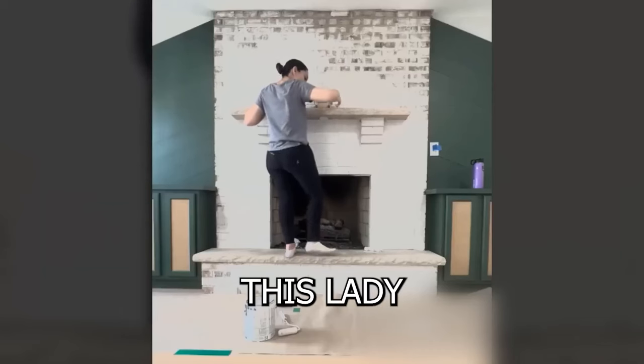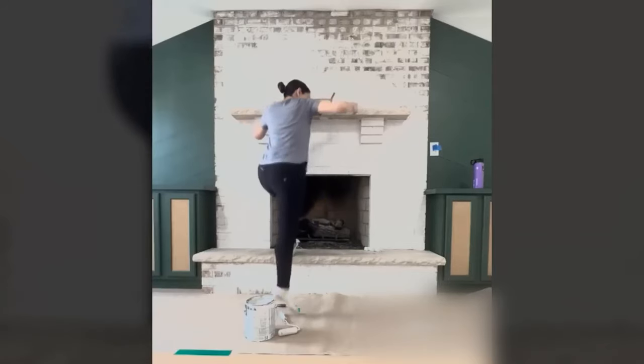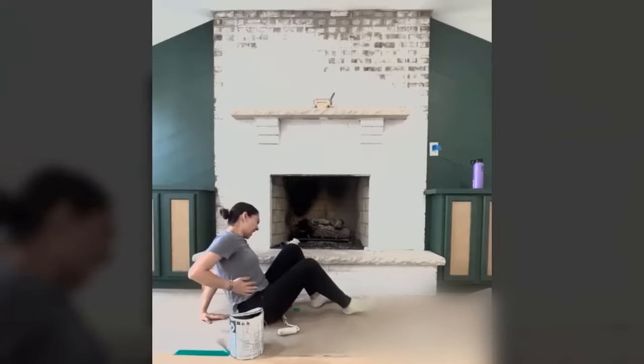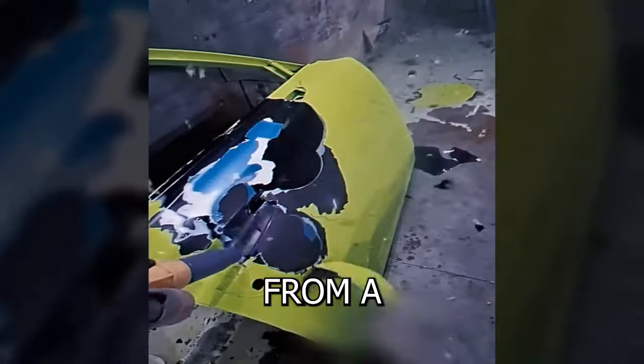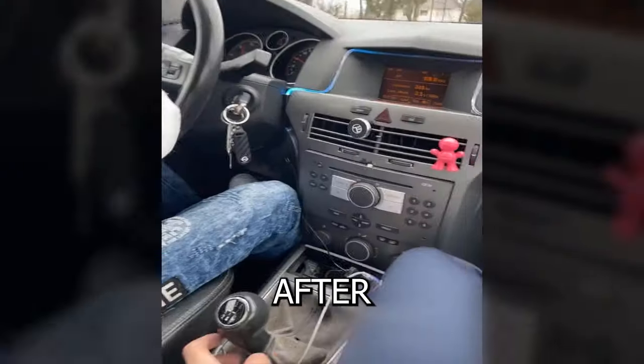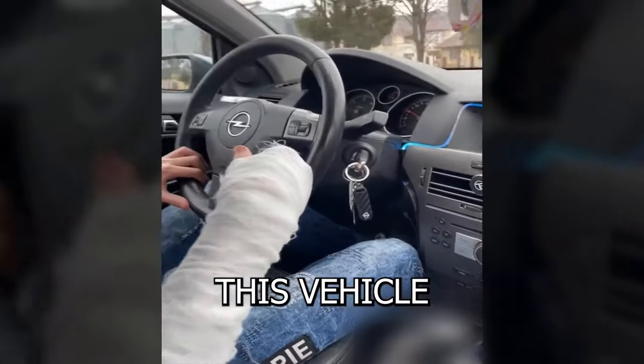While painting her house, this lady had somehow managed to slip on nothing. This worker shows a cool way to remove paint from a broken car. After the driver damaged his arm and the passenger broke his leg, they had to co-drive this vehicle.